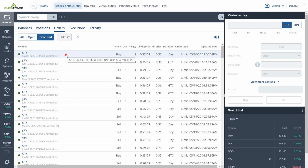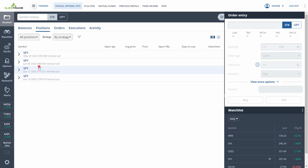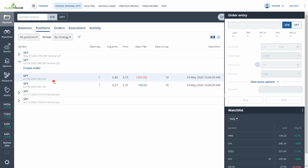Now this one here, it got tested last week, so I sold a call spread against it. So if I go to positions, you could see that June 8th has a call spread of 300, 305. This I sold just to reduce the max loss in case the SPY was going to continue to drop, when the SPY was trading at 272 last week, but then decided to recover to 297 this week.